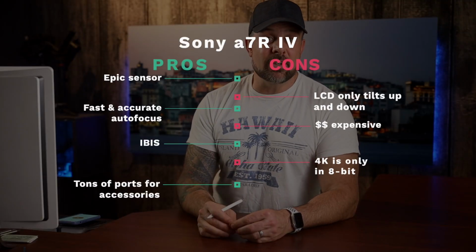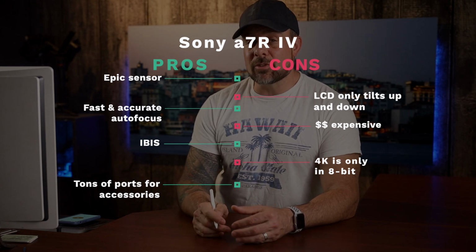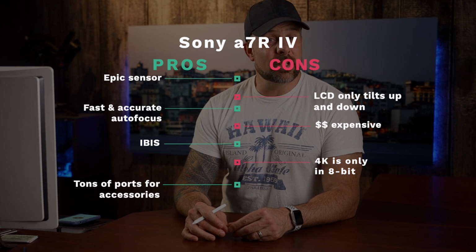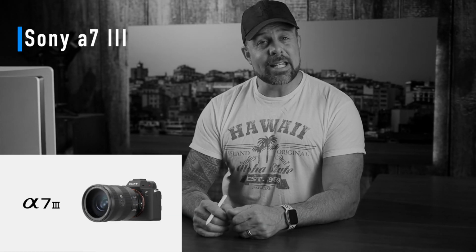$3,498. Pros of this camera: it's an epic sensor. Fast and accurate autofocus, IBIS, and tons of ports for accessories. Cons of this camera: the LCD only tips up and down, it's real pricey, and the 4K is only at 8-bit. Next we have the Sony A7III.